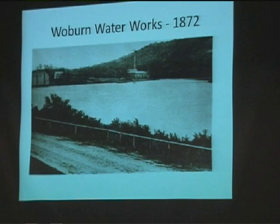We'll switch gears a little, talk about a business that's still sort of still there. The Woburn Waterworks opened in 1872. This picture was actually taken in 1885. It's taken from Arlington Road, which was a dirt road at the time, across the shores of the pond. And on the far left, you can see one of the big ice houses, as well as another house that was up on Cove Street.